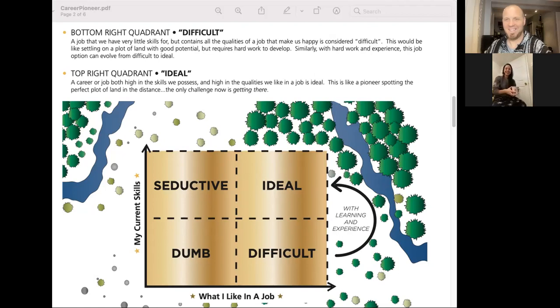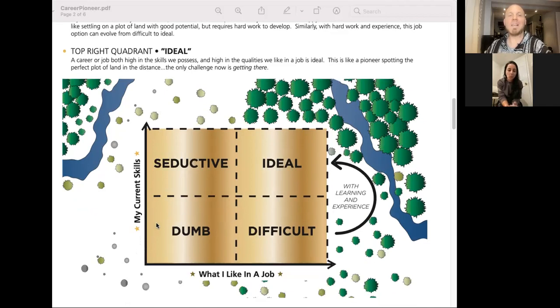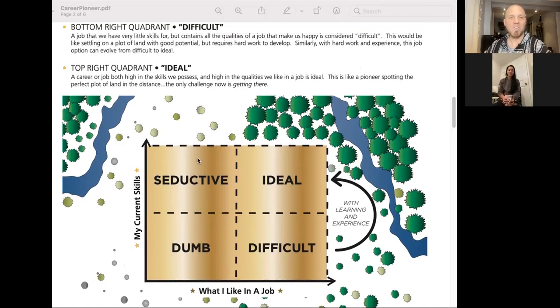Okay. Are you paying for this plane ride? And the boss is known to be quite arrogant and selfish and temperamental. Okay. And so where would we say this option is in regards to your current skills? Is it low or high in your current skill set? Okay, good. So it's up here. Now, what about what you like in a job? When we consider the hours, the flexibility, the type of boss, the annual income, is it low or high in what you like in a job? Low. Okay. So that would be a seductive job choice.